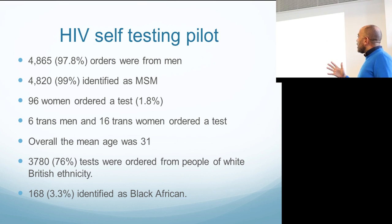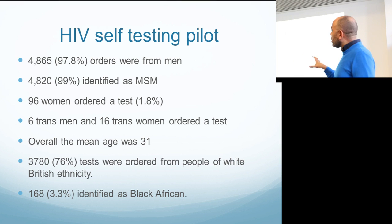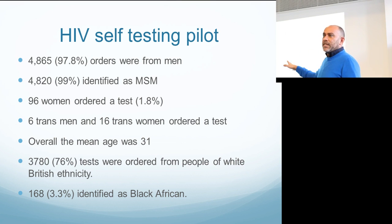It's a similar kind of finding to what we found with home sampling before self-sampling, whereas the Black African community is a harder group to reach. I don't believe that self-sampling or self-testing doesn't work for Black Africans. It's just harder sometimes to get to our pathways in terms of promoting it, much easier for men who have sex with men.